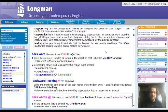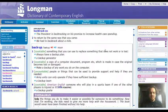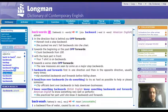Yeah, it was also good with backward and back up. We will not do that. We didn't do that. So backwards, backward and backwards. All right. Go back. Backwards. Let's finish and upload.